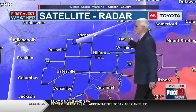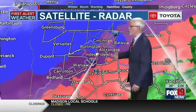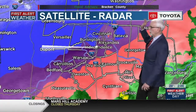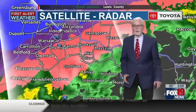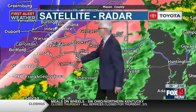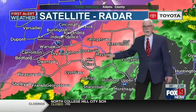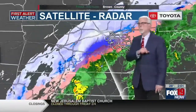So over most of southeast Indiana, it's snow with a little bit of sleet mixed in. As you head to the south, it's primarily sleet from Carroll and Gallatin counties, northeastward into Boone, Kenton, and Campbell, on into Hamilton, Clermont, Warren, Clinton, and the northern part of Brown counties. And then south of that, of course, that pink is the freezing rain. That's the biggest problem we anticipate, freezing rain from Owen County over into Adams County. Not yet into Lewis County, but overall, even Robertson and most of Mason counties are now over to freezing rain. Again, a little bit of everything around the Fox 19 Now viewing area, and it is a monster storm.